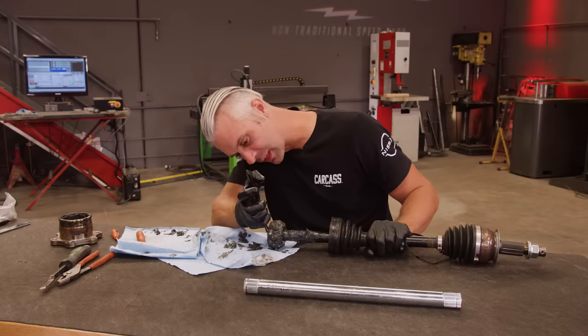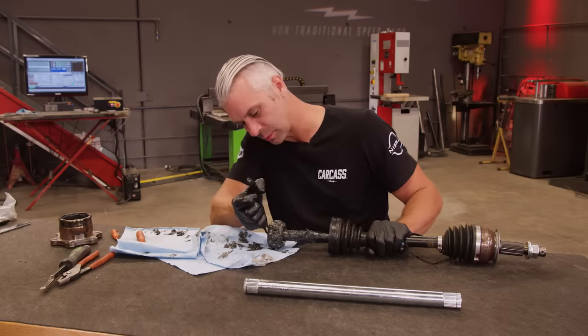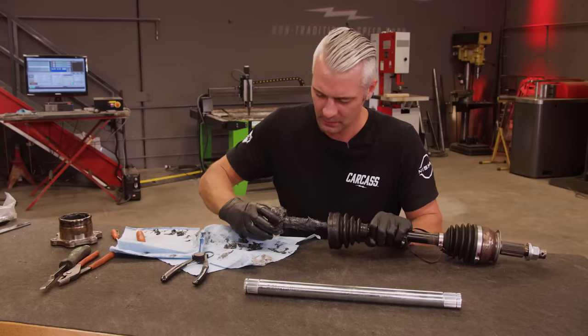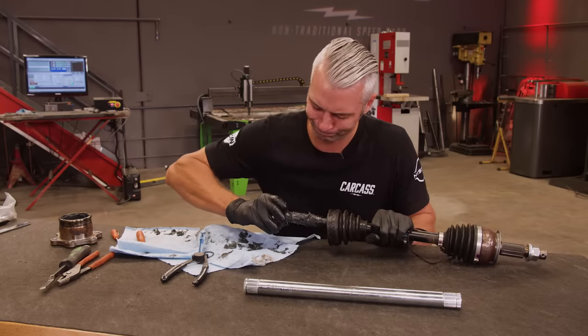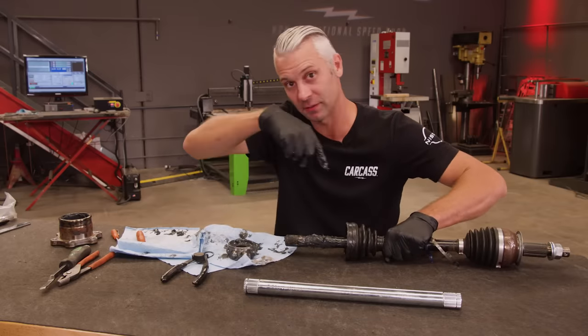Okay, now there's a little snap ring on the end of the axle shaft here. Use our snap ring pliers. Try not to send that sailing across the room. And then this side just pulls off. Or should. There it goes. I'm just gonna do that to the other side too.